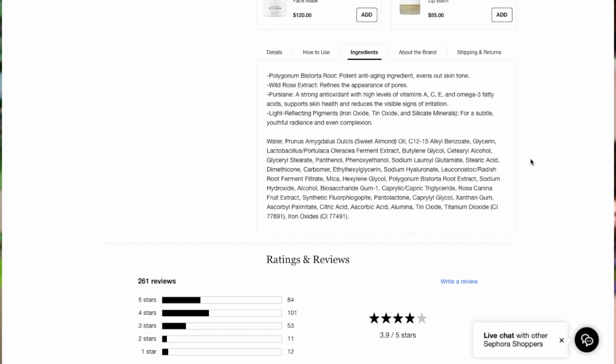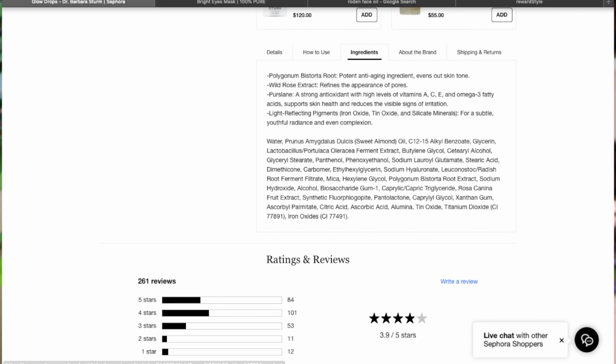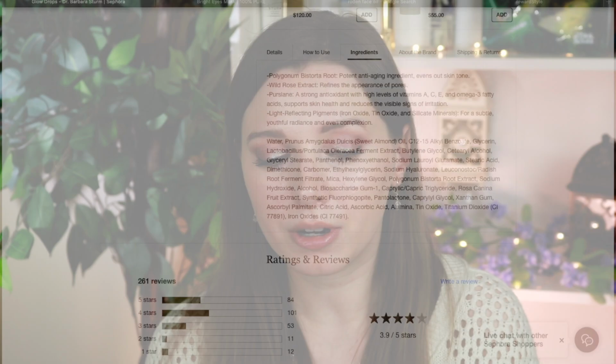Yeah, so for this one, maybe it would be worth it since it's something that you aren't washing off, like the mask that she used from this same brand earlier. I still think that's personally expensive.